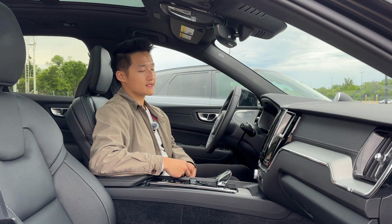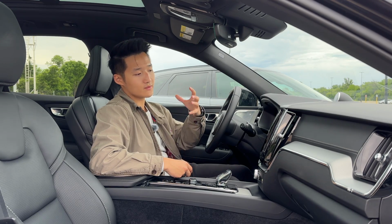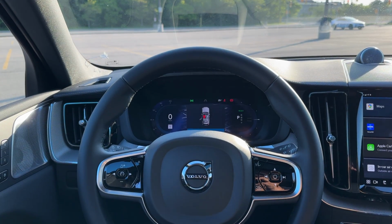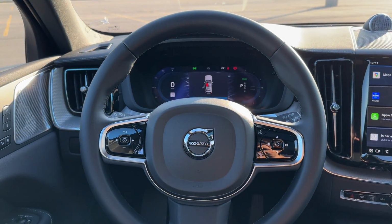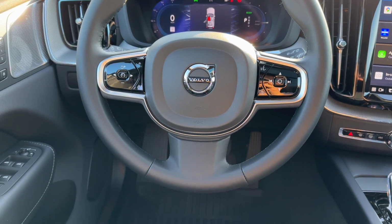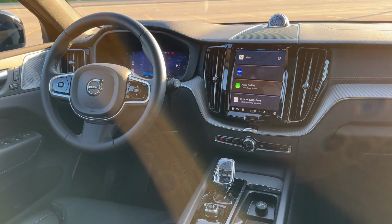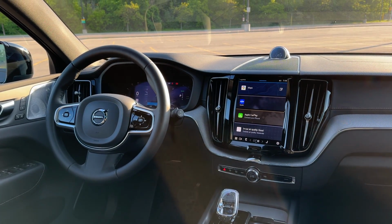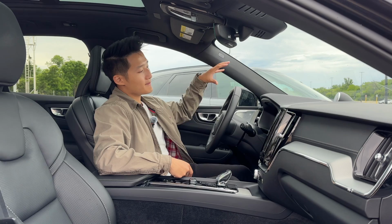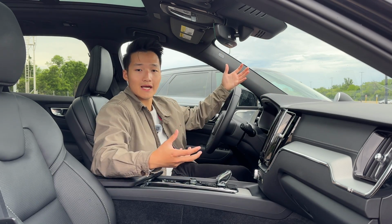The front row of the XC60 has a head-up display, a fully digital instrument cluster, as well as an 8-inch infotainment screen. The instrument cluster doesn't offer much customization, but it does show you the map in the center. The infotainment screen doesn't offer wireless Apple CarPlay or Android Auto, but it does have Google Voice Control, which works really well most of the time. The dash design looks a bit dated and the user experience is a little bit plain. However, the leather surface and soft touch material extends to the top of the dash, which is fantastic.